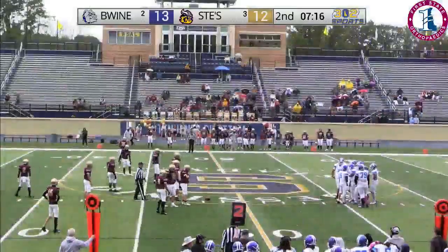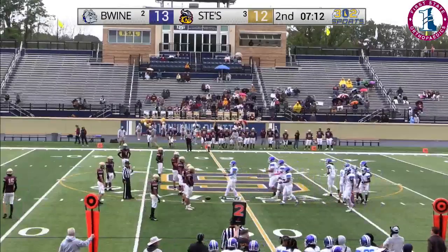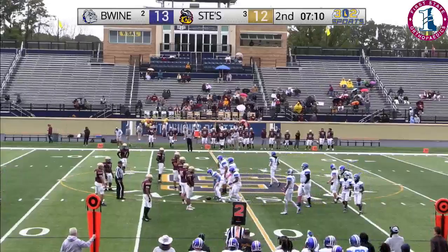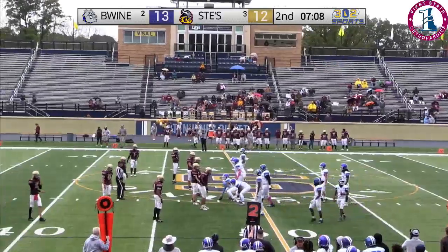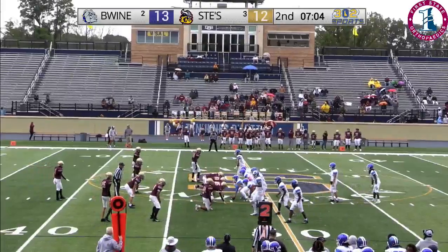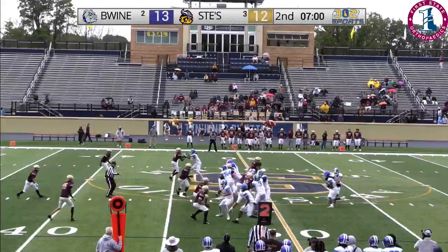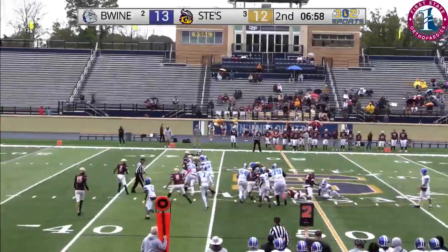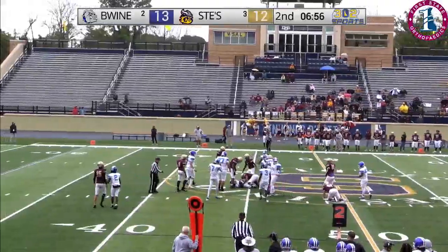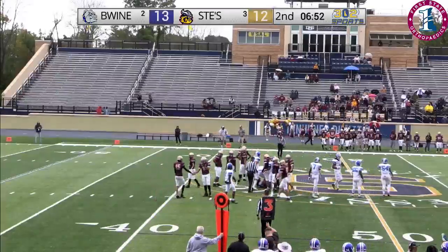Nice work here by Brandywine. Again, just taking what the defense gives them. Taylor, 5 carries for 75 yards, averaging 15 yards a pop. Of course, a lot of that coming on the 53-yard carry that set up the touchdown a little while ago. 2nd and 4 now on the other side of the 50. Some movement up front, no flags, an inside handoff this time to a new ball carrier for the Bulldogs.